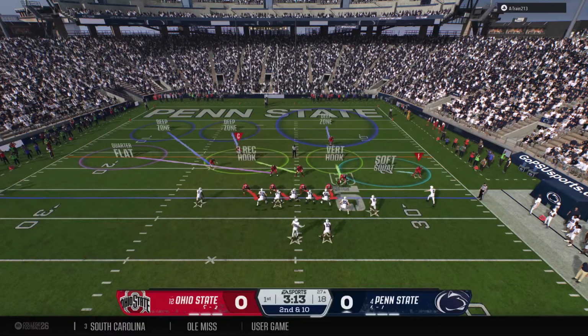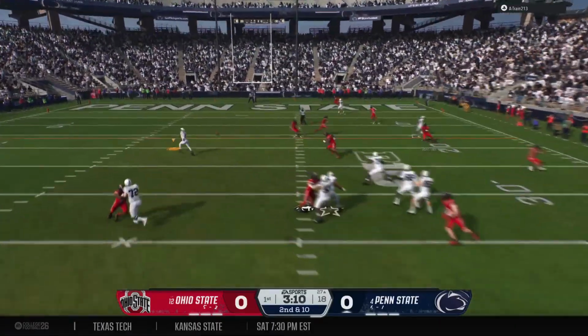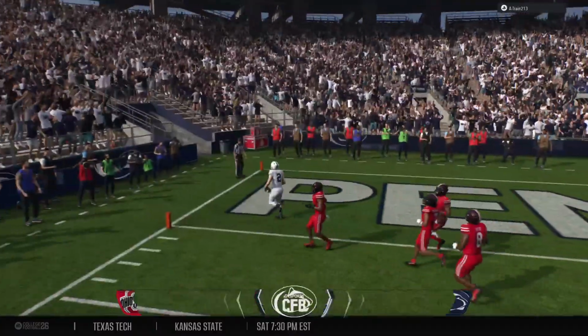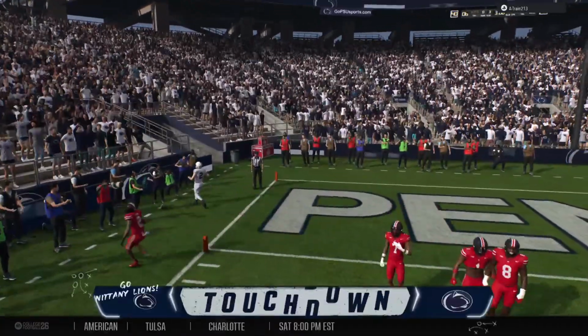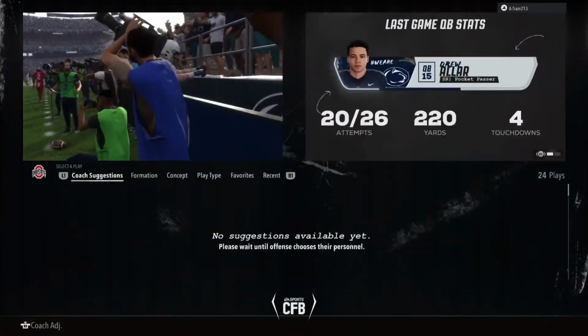Quarterback pre-snap adjustments now for this defense. Dropping back. It's Allen. Gets rid of it on the move. And this one is caught. Fights into the end zone. Touchdown, Nittany Lions.